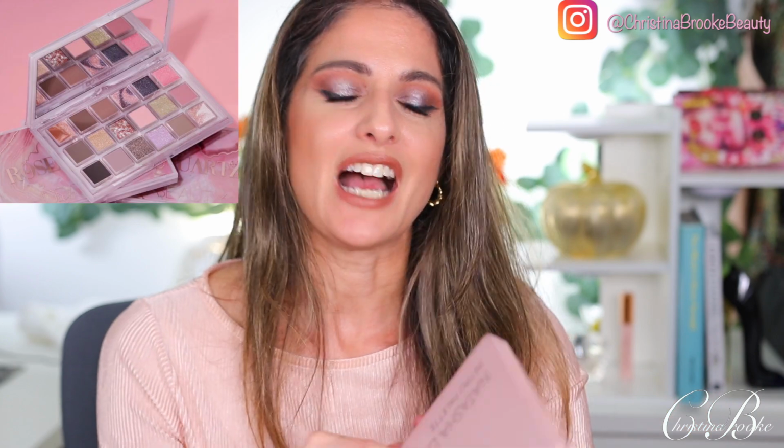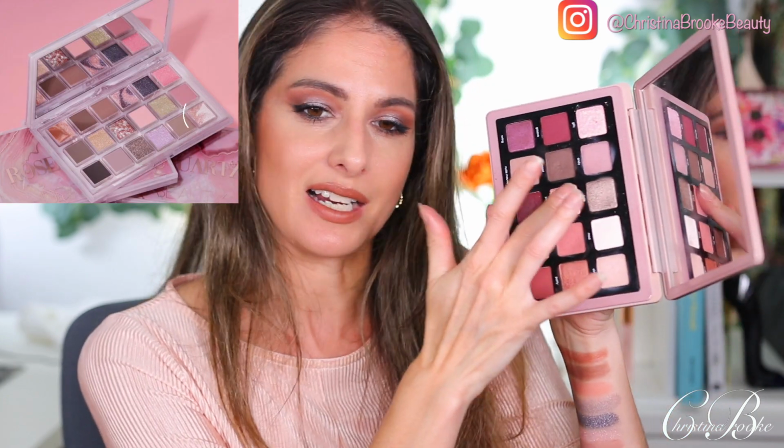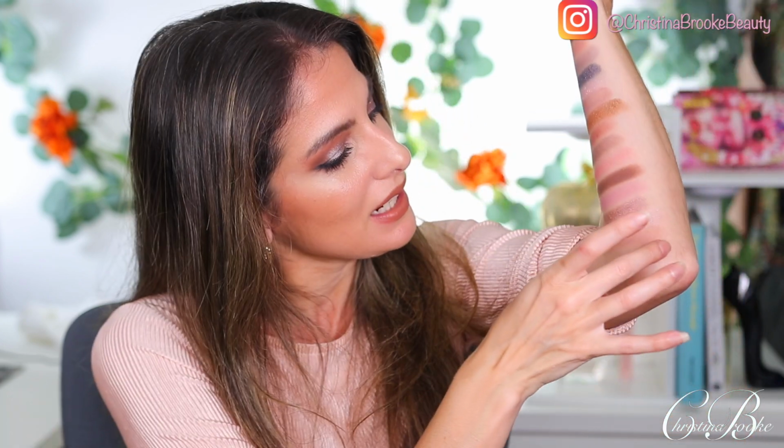That's why it's in retro. So this is a great color for this color story. And then finally, I'm ending it out with Psychedelic. I think it's gonna look similar to this. It looks like a metallic-y pink that is very high shine.